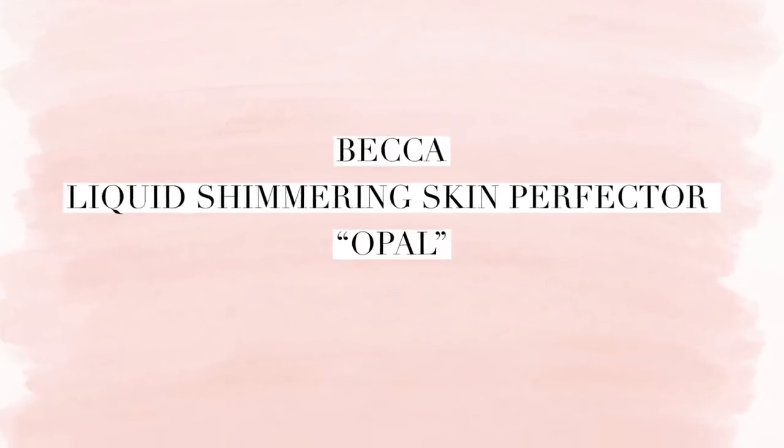Oh, it exploded. It's fine. Some people use this just to highlight certain areas, like the cheekbones, but I like to put it all over my face as my first base. So if anything, this takes the place of my foundation. It's a really light, moisturizing, creamy, all over highlight. It feels so good on my skin that I don't mind putting it all over. And just look what it does to your skin.